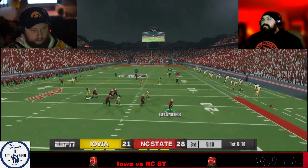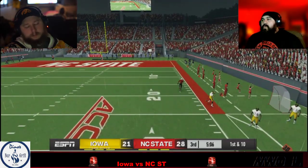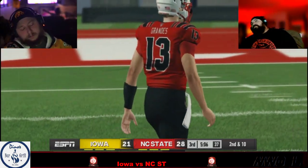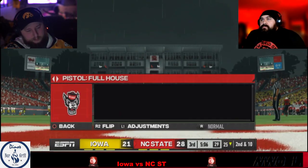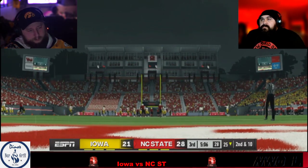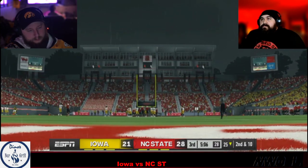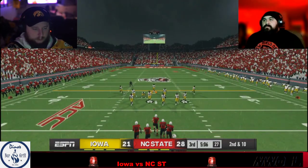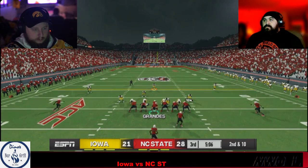Grande's from the shotgun. He's going to roll to his right. Throwing down. Penis is in the area, but unable to get a beat on the ball. An almost interception there. That would have been what we call a great arm punt if that would have been intercepted right there, because no chance for a return. But at the end of the day, it's still just an incomplete pass in 2nd and 10.